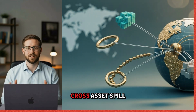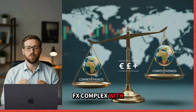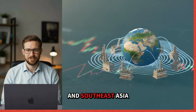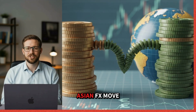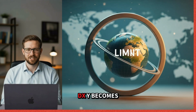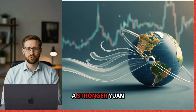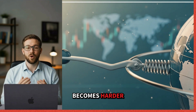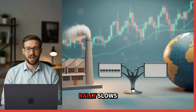Now, connect it to cross-asset spillovers. When the yuan firms, it can pull the whole Asia FX complex with it. That changes the competitive math for exporters in Korea, Taiwan, and Southeast Asia. It also changes the dollar liquidity narrative, because a coordinated Asian FX move can alter hedging demand for dollars. This is where your third signal, DXY, becomes the external constraint. If the dollar is weakening, authorities can allow a stronger yuan with less visible effort. If the dollar rebounds, the same strategy becomes harder. The market sees it immediately. The fix would need to lean harder, or the rally slows.